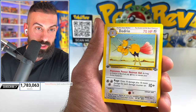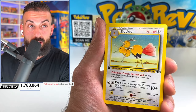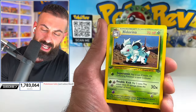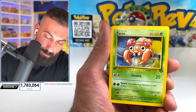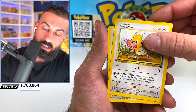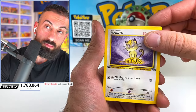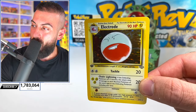Like, what's today? Tuesday? Maybe this week, possibly. Maybe. But definitely next week, I would think. Definitely next week. Nidorina, we got Tauros, Jiggly Wiggly, Nidoran, Bellsprout, Paris, Pokeball. We got a Spearow, Meowth. Ooh, Electrode Hollow now. Let's go.